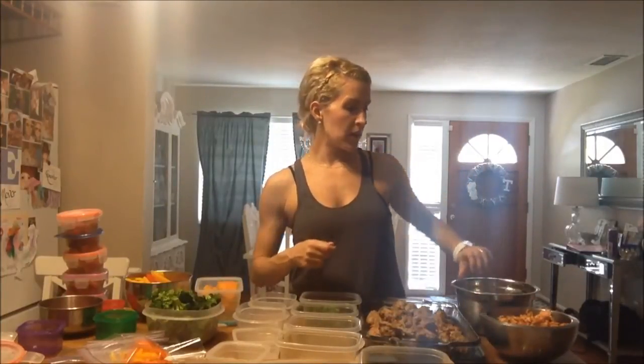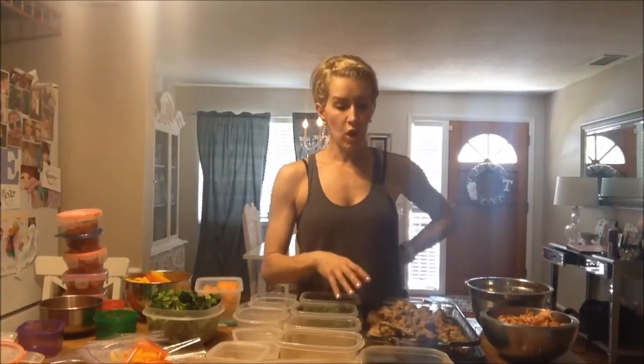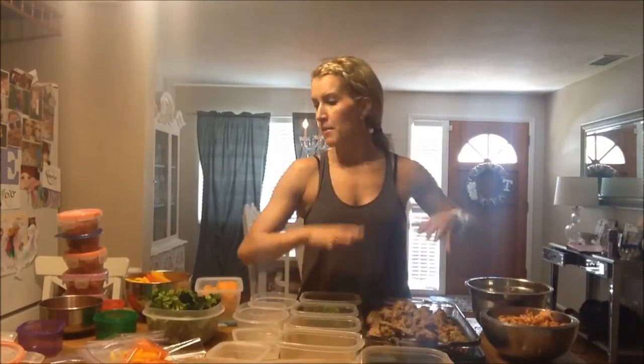I have my 3 proteins. I have salmon, which I bake, and it is just chopped up with a fork. I have my crock pot chicken, which is shredded, and then I have my turkey meatballs, which has no carbs in it because I'm carb cycling with this meal plan. So it just has turkey and some spinach and a little bit of carrots just to give it more flavor, because my kids will eat this as well. My kids will pretty much eat everything here, so I cook a lot of extra for them.